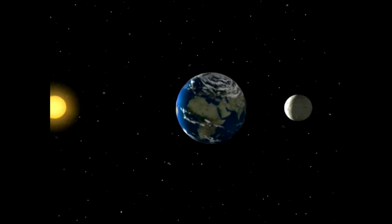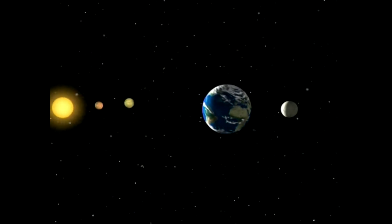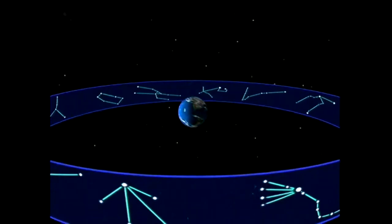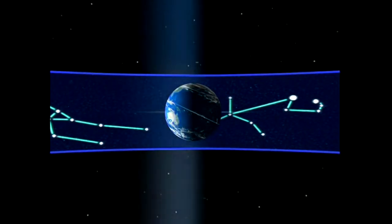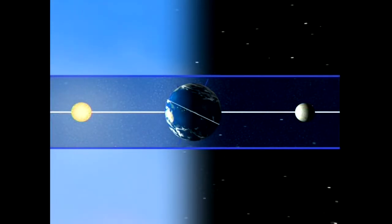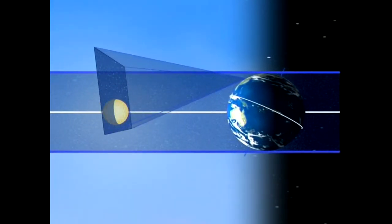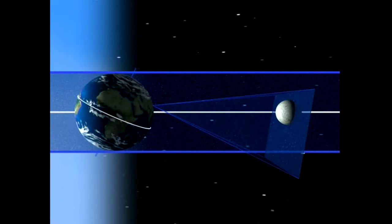Seen by an extraterrestrial, the moon is lined up with the sun, more or less on the same plane as the Earth and planets. For us on Earth, our frame of reference is the zodiac. Against this backdrop, we locate the stars, the planets, and also the sun and moon. The Earth is tilted in relation to the zodiac, so during the day, the sun appears low on the horizon. At night, we look in this direction, and now the moon appears high in the sky.